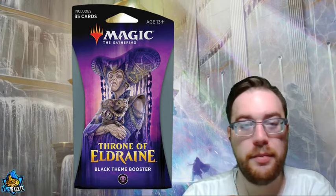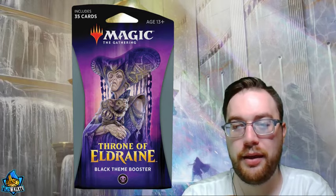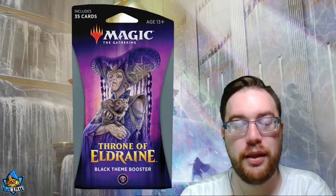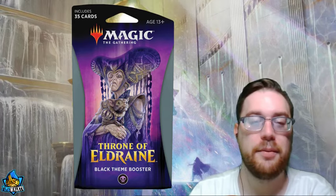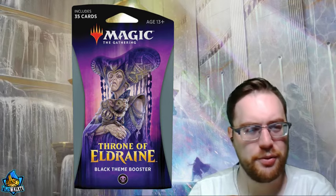The 1-to-1 means that 9 out of 10 of these theme boosters will have 1 rare in it, but 1 out of 10 will have 2. So there's going to be 1 out of 10 that is going to have 2 rares floating in there, and that's why there's 33 to 34 commons and uncommons, because that can differ. Mainly this is going to be geared toward the casual players, like I said.